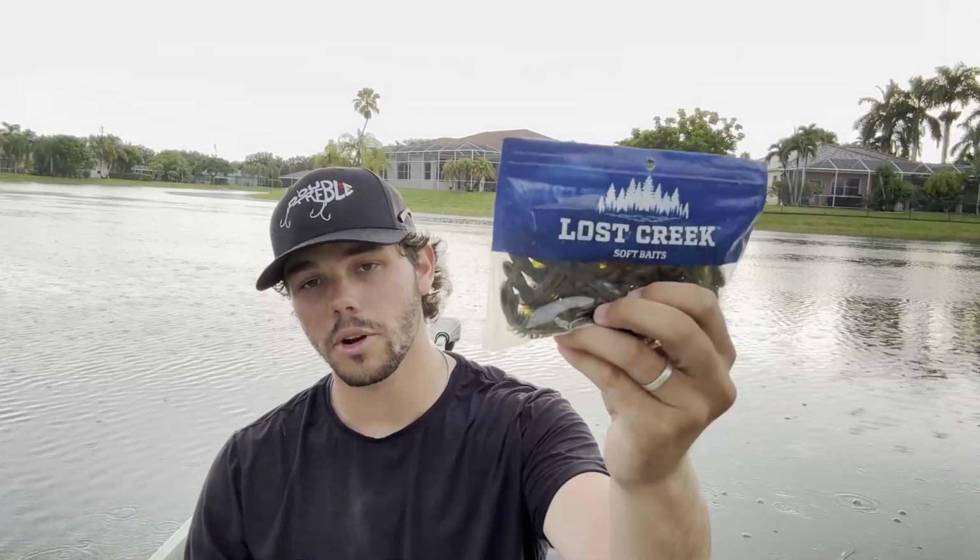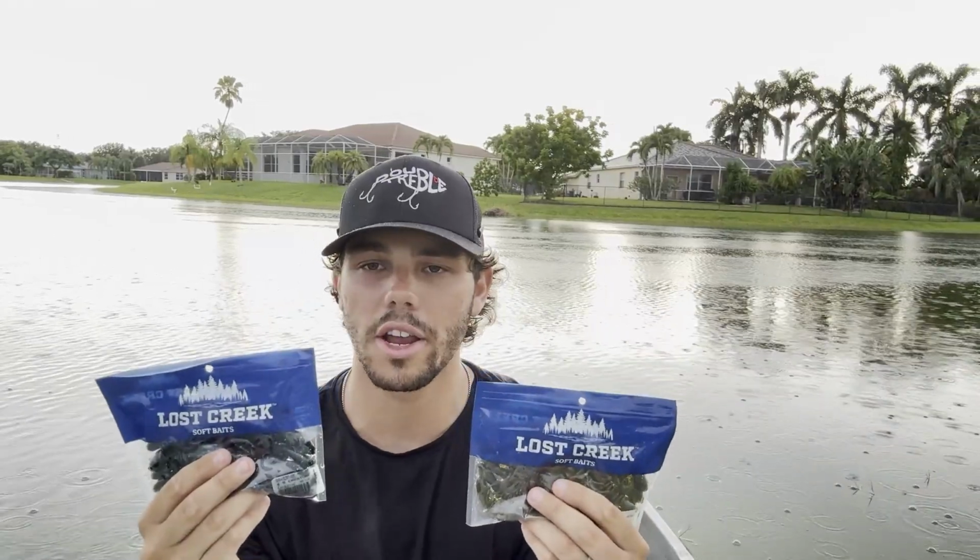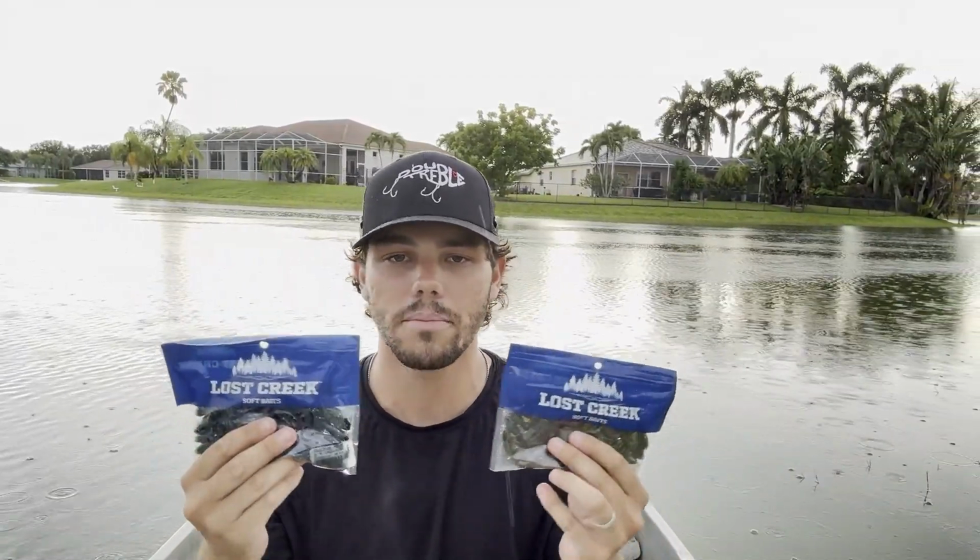Like I said, the green pumpkin's pretty good for clear waters, and I like to use the black and blue flake for murkier waters. Now, it doesn't have to be Lost Creek. This is just, like I said, my top bait for overall quality and price. But there's other ones. Every company makes creature baits, so there's definitely no shortage. You can go pick out, find your favorite.